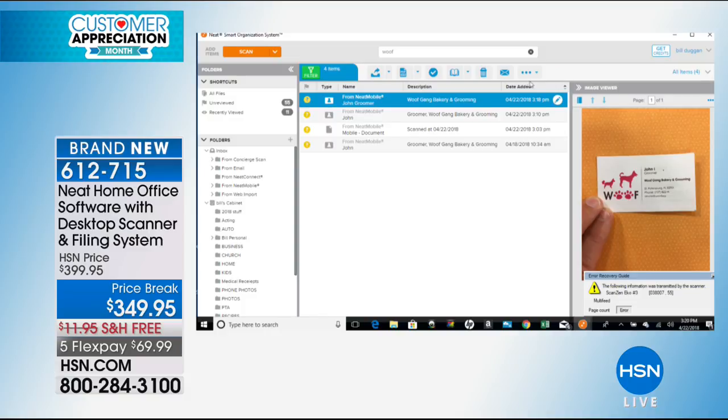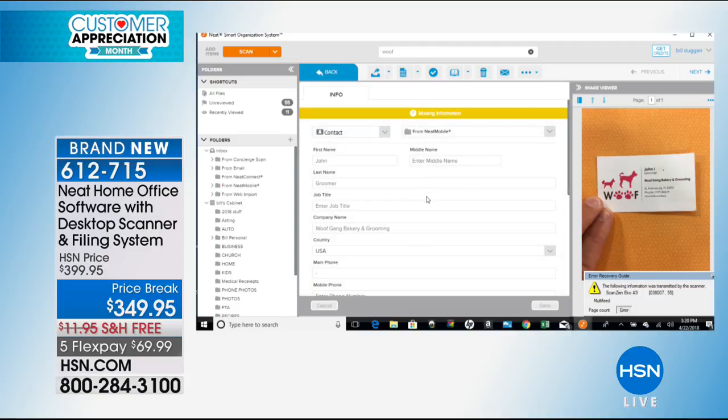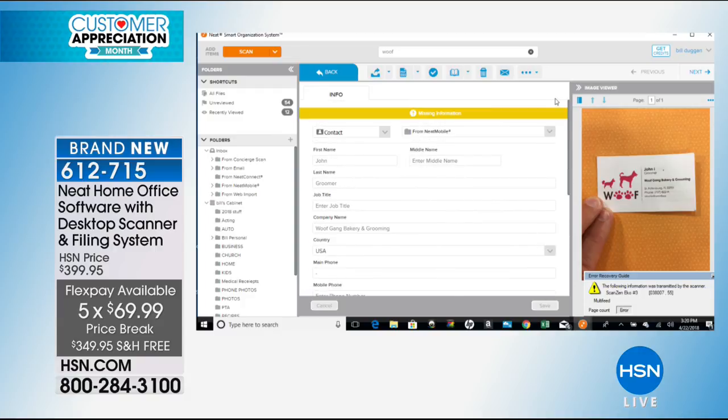We just captured that and even said, at 3:18, we captured this. But what you're also gonna notice, because it's digitally preserved, it filled in all the information. His first name, his last name, his job title. So I didn't have to do that typing. What did I have to do? I just have to pull up the Neat app on my phone, captured it, and it populated all those fields.